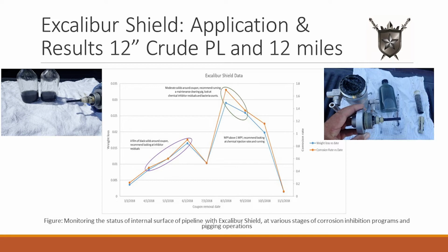So we told them, hey, we know you have a maintenance spring program, increase it from monthly, let's go weekly, and let's get that chemical inside the line. Look at our decline, exponentially went down. The Excalibur Shield helped this customer keep their pipeline integrity.